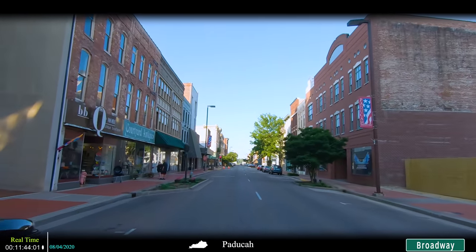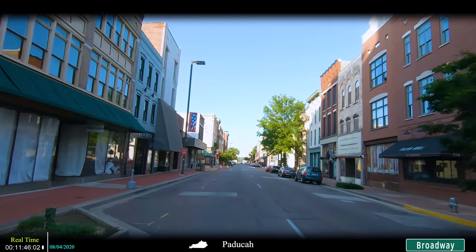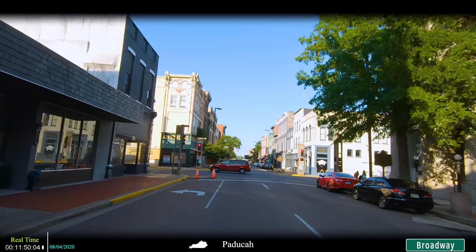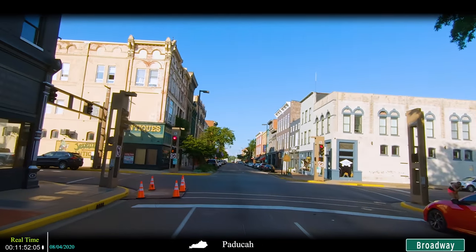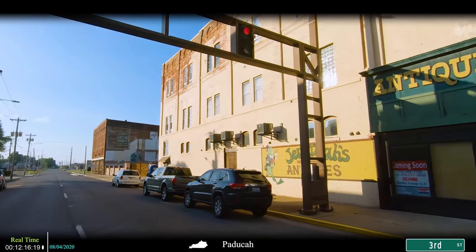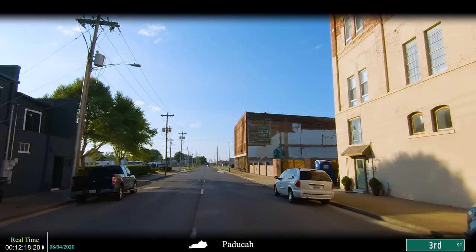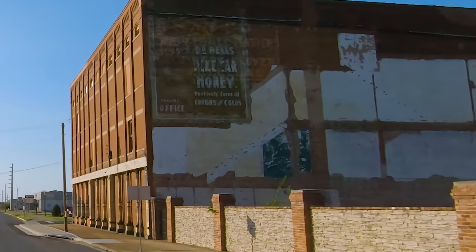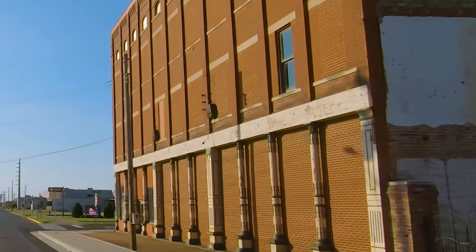This is Broadway, and I think it goes without saying that this is the city's main street. I noticed several antique shops on this stretch along with some restaurants. I do turn away from Broadway here, but later in the video, I drive Broadway in its entirety through downtown. So, I'll be back. Don't worry.